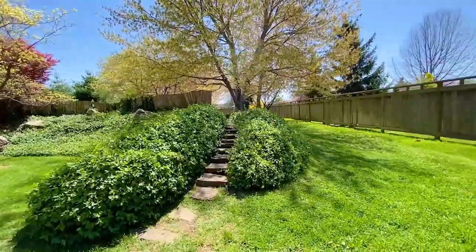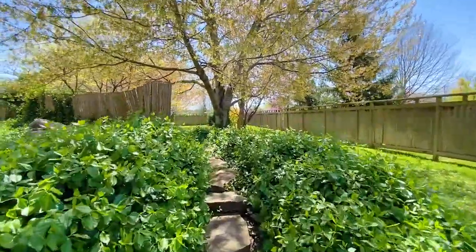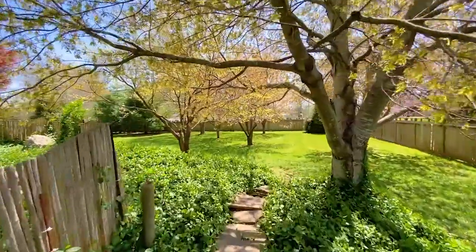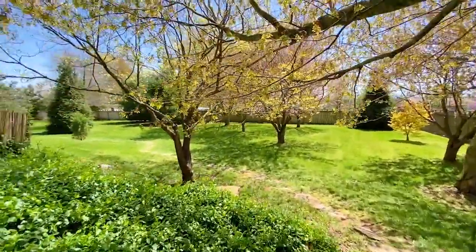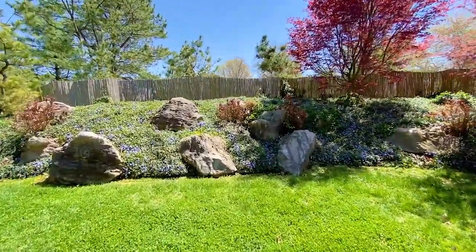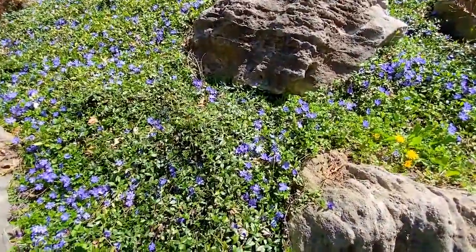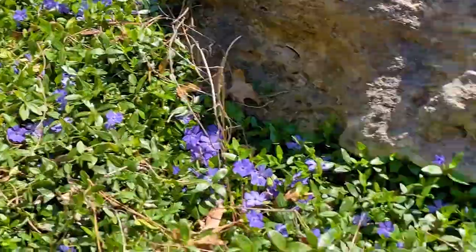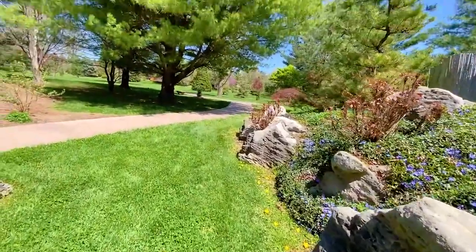Oh, I want to walk up that path. I don't know if I'm supposed to, but I'm just going to walk up this path because it seems fun. And it keeps going. I'm gonna go back though. What are these purple flowers in the rock garden? They're so pretty. Question is, what are those? What are those? We won't, shh. There's more here, we won't tell them.